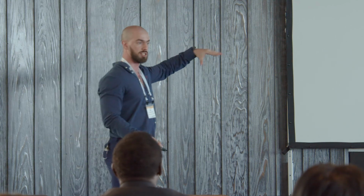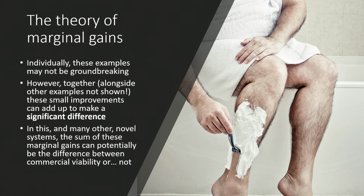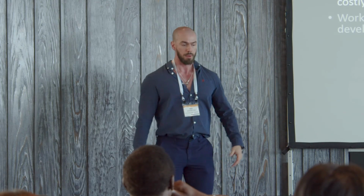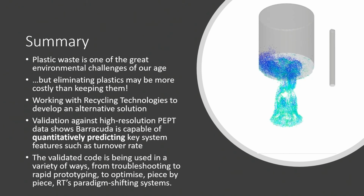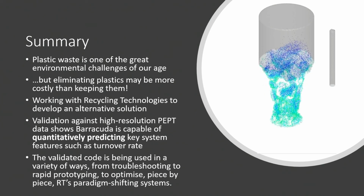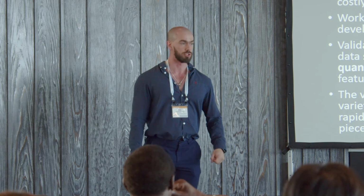And that's where I find things like Barracuda are extremely useful. So even though some of the examples I've shown may not be the most exciting thing in the world, do enough of them, as we are currently in the process of, and that could be the difference between a system that fails, that ultimately never makes it to market, and one that is commercially viable, or one that is world-beating. So to summarize, plastic's a very big deal. We're working with industry using Barracuda and experimental methodologies together to make very strongly validated numerical models, and using these to try and take a big step towards solving the waste plastic crisis.